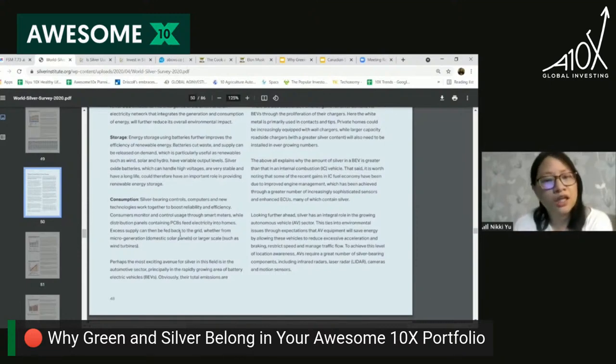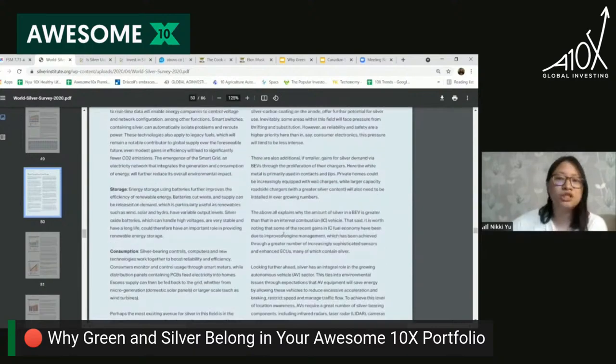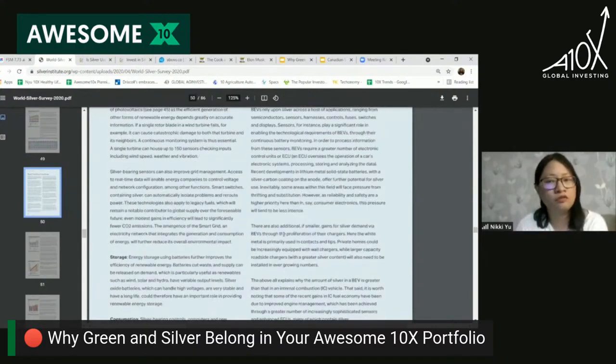Consumption. Okay, let's talk about computers. Silver-bearing controls, computers, and all the new technologies work together to boost reliability and efficiency. Consumers monitor and control usage through smart meters, while distribution panels containing PCBs will feed electricity into homes. Excess supply can then be fed back to the grid, whether from microgeneration through a domestic solar panel or at a larger scale, such as wind turbines. Now, perhaps the most exciting is electric vehicles. Obviously, their total emissions are not zero, as the energy used for their production, powering, and disposal should also be taken into account.